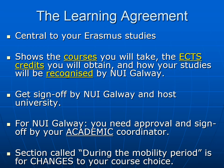The learning agreement is a really important document. It's central to your Erasmus studies. It shows the courses that you'll take while abroad, the ECTS credits you'll obtain from them, and how your studies abroad will be recognised by NUI Galway. You will need to get sign-off or approval of the learning agreement from NUI Galway and your host university. In the case of NUI Galway, you'll need approval by your academic coordinator. There is a section of the document called During the Mobility Period, and that's where you can reflect changes that you might make to your course choices.